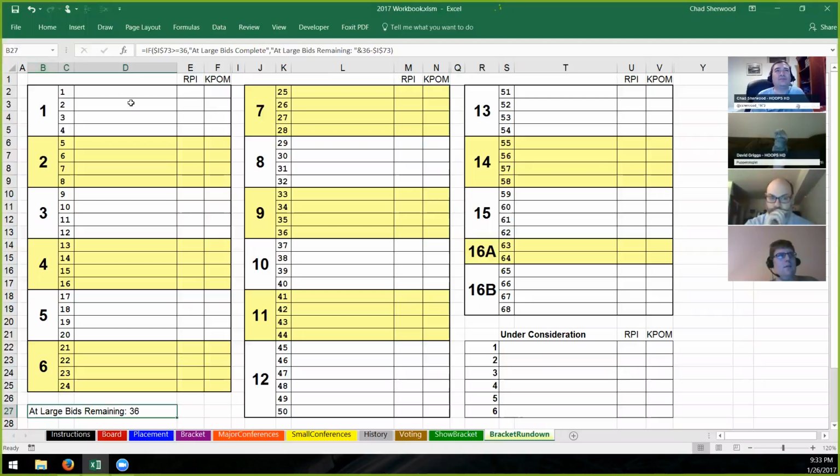What I'm going to do tonight, a little bit different than in prior weeks, is go to each of you and ask you to give me an entire seed line. We're going to have a little debate back and forth. And I have a power tonight, David: I have the power to veto one team and replace it with somebody else for each seed line. Yes, and I also have that power to veto. No, you don't. You have no power.